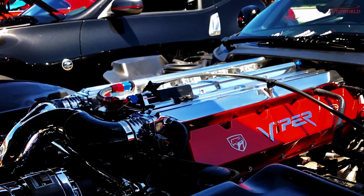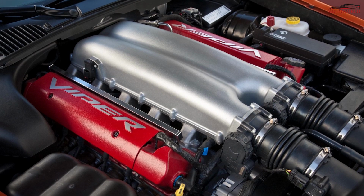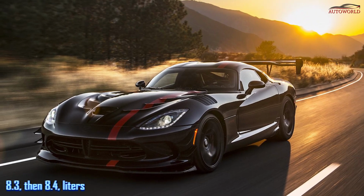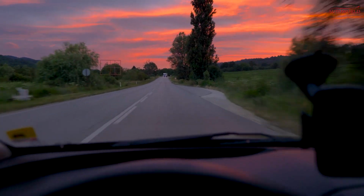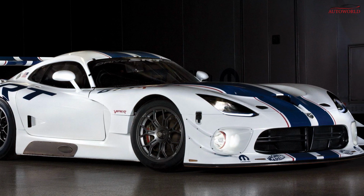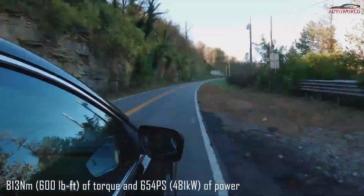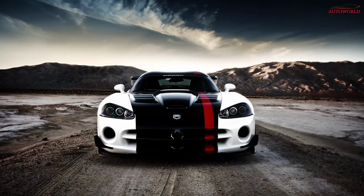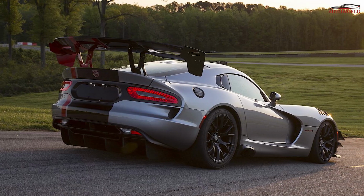The Viper engine has room to develop due to its simplicity. It's true that the engine was never particularly sophisticated, but variable valve timing was added, and the capacity eventually increased to 8.3 then 8.4 liters. At the end of the SRT Viper's production in 2017, when Chrysler decided to market it as an SRT model rather than a Dodge, the vicious V10 lump was producing 813 Nm, 600 lb-ft of torque, and 654 PS, 481 kilowatts of power. Even though it was a bit of a brutal instrument, we have a lot of affection for this engine and every Viper iteration.